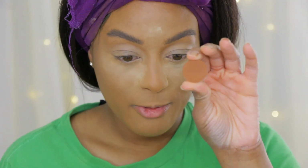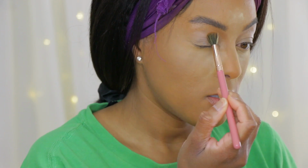This powder is so pretty. Okay, so first I'm going to go in with Oktoberfest, which is this really pretty brown. It's so gorgeous. I'm going to pack that into my crease.